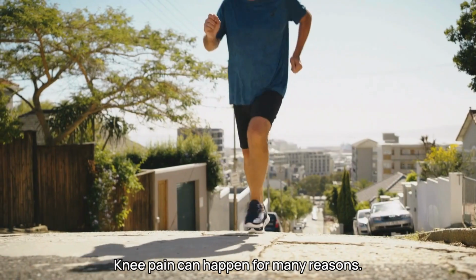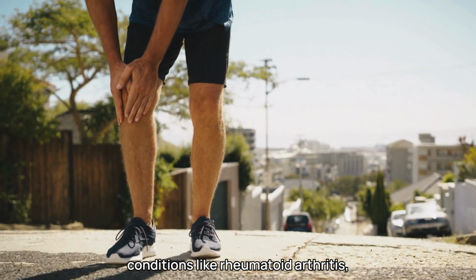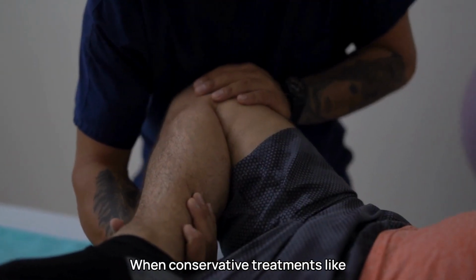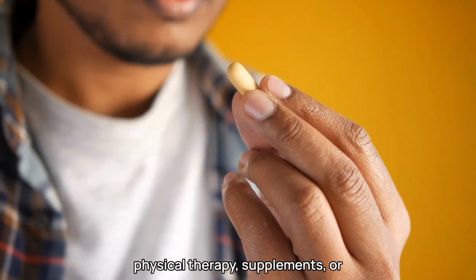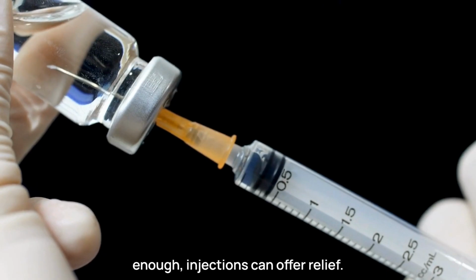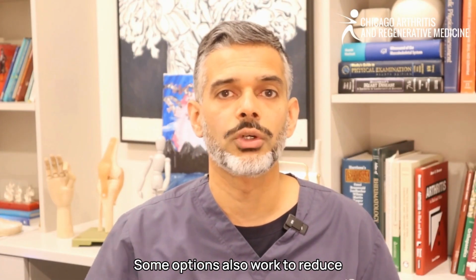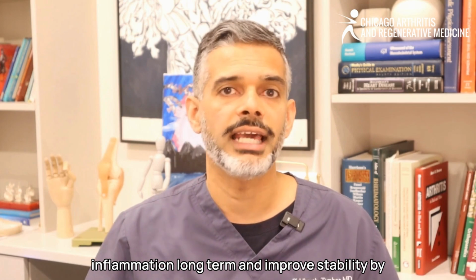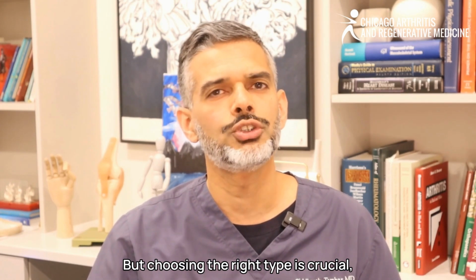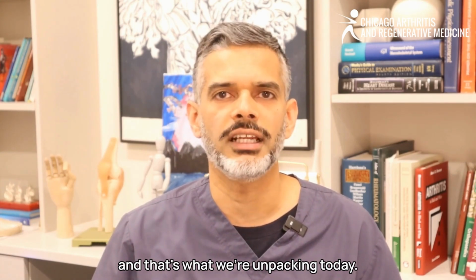loved ones. Knee pain can happen for many reasons: wear and tear, sports injuries, or conditions like rheumatoid arthritis, psoriatic arthritis, or osteoarthritis. When conservative treatments like physical therapy, supplements, or over-the-counter medications are not enough, injections can offer relief. They're not just about managing pain. Some options also work to reduce inflammation long-term and improve stability by addressing underlying issues like instability. But choosing the right type is crucial, and that's what we're unpacking today.